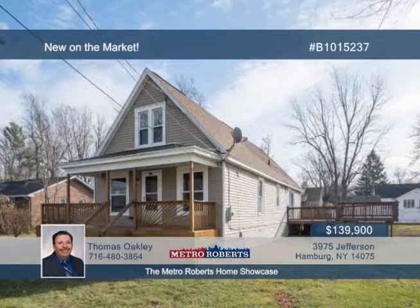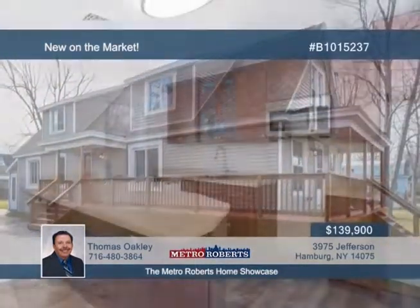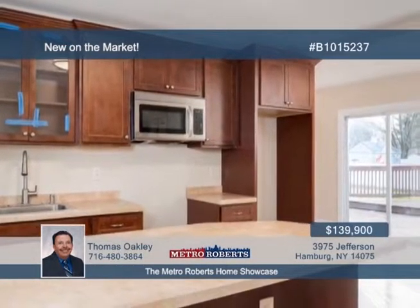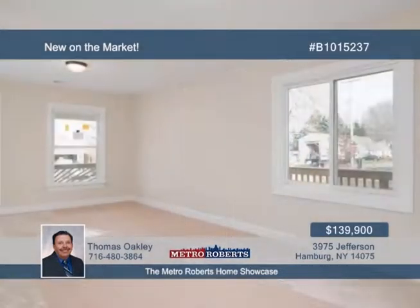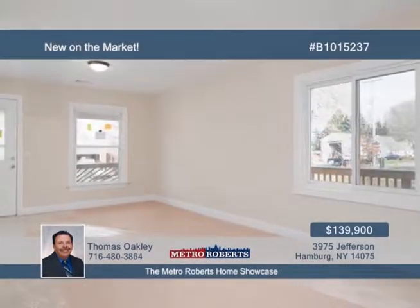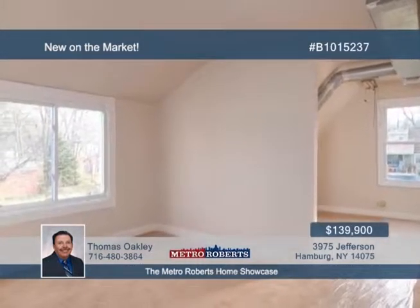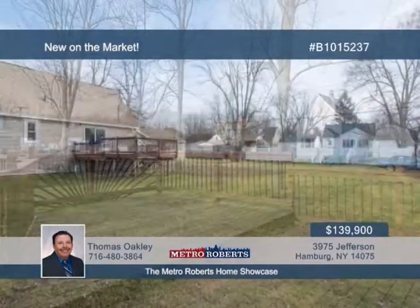Thomas Oakley presents this totally renovated three-bedroom, one-bath home. Step inside and appreciate the brand new birch cabinets, ceramic bath, newer windows, newer roof, and more. This home has all of those great features you're looking for, including a first-floor laundry, 2.5-car garage, covered front porch, and a rear deck. All of this is situated on a double-wide lot. Hurry and schedule your showing with Thomas Oakley before it's gone.